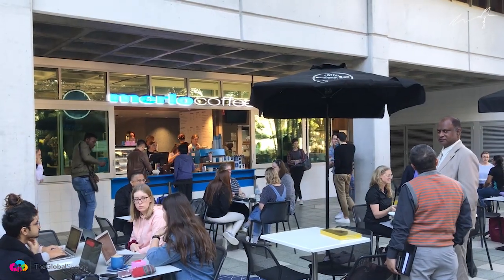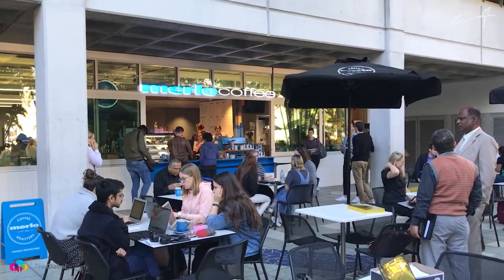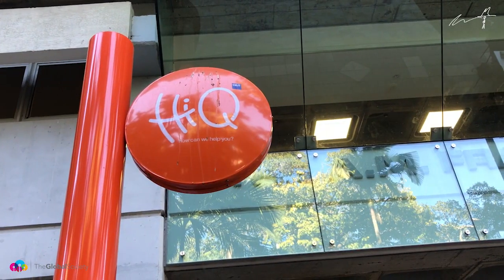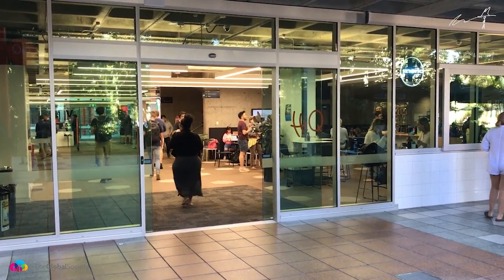Coffee, lots of different coffee places on campus at QUT. Lots of different eateries, which is obviously an advantage for a student. Do need to eat. Like here, this is the branding for the library, where you can actually come and get your problem solved. I like that, it's quite fresh.